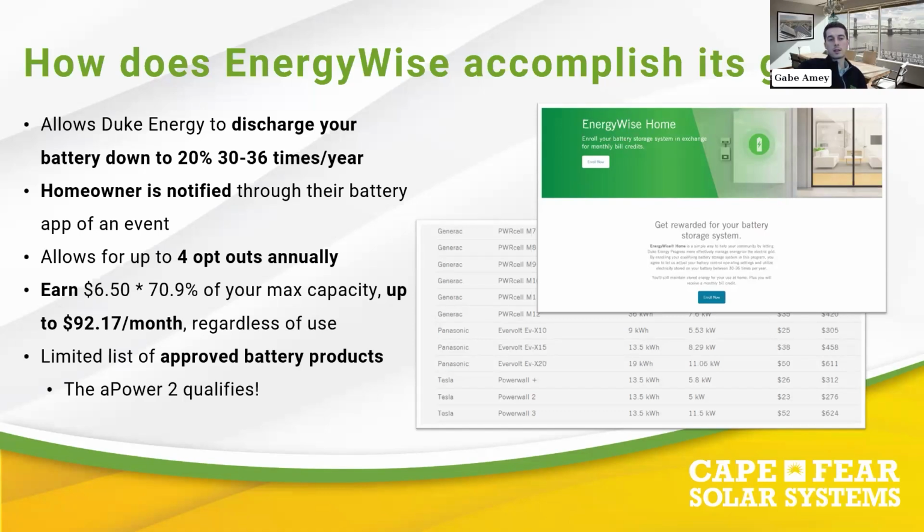And the way that incentive is calculated is $6.50 times 70.9% of the maximum output capacity of the battery. And this comes out to up to $92.17 a month. Sorry to put you on the spot, Justin, but do you remember exactly what Franklin's is? I want to say it's $46. On the dot, it's $46 for aPower 2, each one. Cool. So each aPower 2 unit, you're looking at $46 a month. So if you get 2, then you're eligible for essentially the maximum there of $92 a month in the form of a bill credit every single month. And there are a limited list of these approved battery products. The aPower 2, of course, is there.